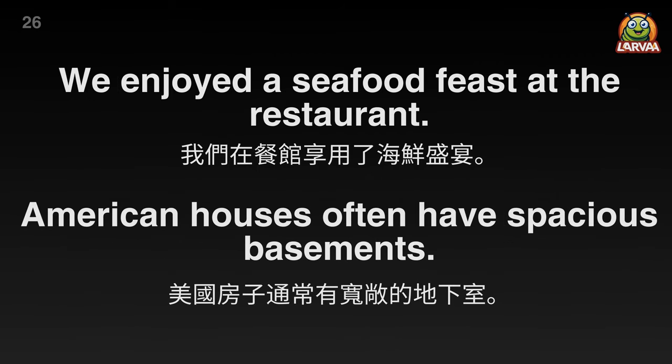We enjoyed a seafood feast at the restaurant.